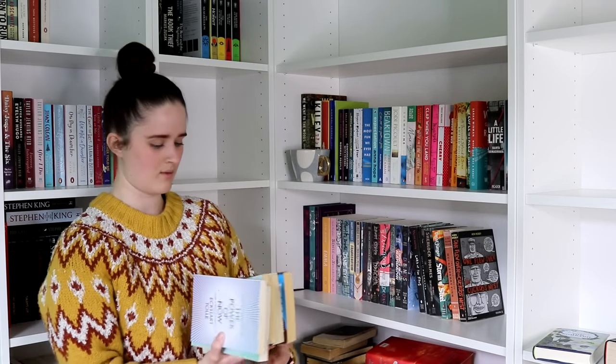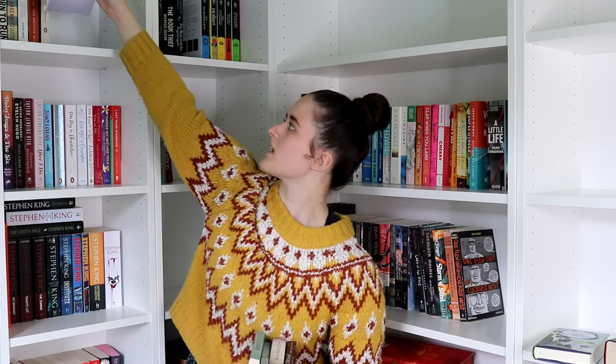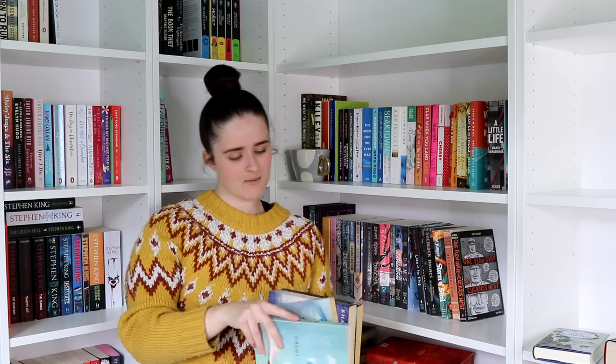Okay. Right, what next? We have The Power of Now by Eckhart Tolle, which is a self-help kind of spiritual book, so that can go in the non-fiction section. Then we have Paperweight by Meg Haston, which is contemporary.